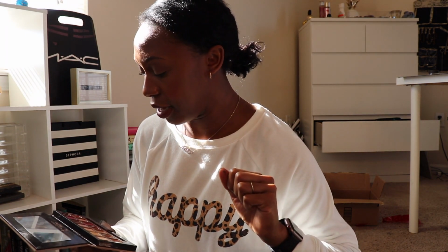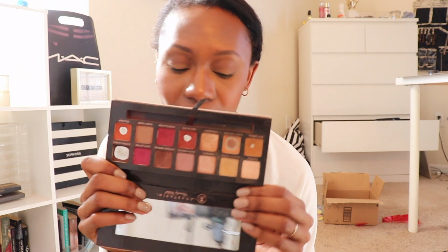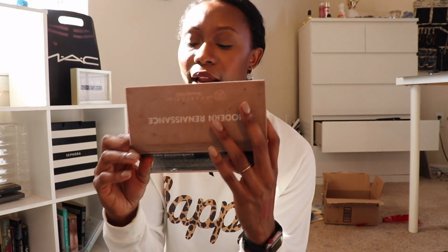Modern Renaissance. Modern Renaissance has been used and abused to the max. I cannot give this, so maybe I will just work on hitting pan on the rest of it. Like anything that looks like this, I would never give away to anybody. So I'm just gonna put this on my vanity, and maybe I can work on hitting pan with this one.